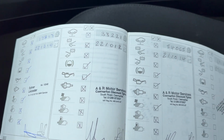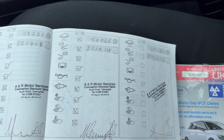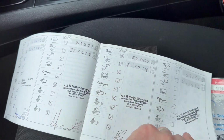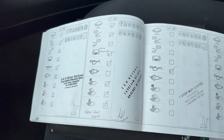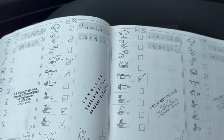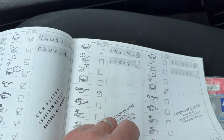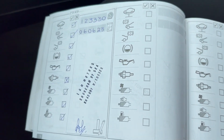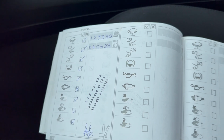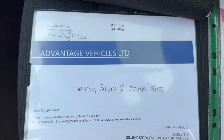17,817, 38,221, 54,065, 69,180, 76,959, 94,029, 109,656, 111,001, and 123,330. We have also just completed a service at 130,299 miles.